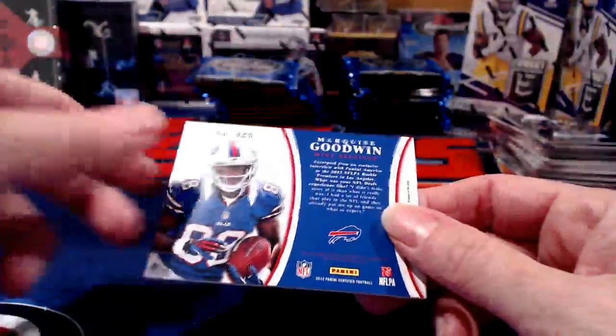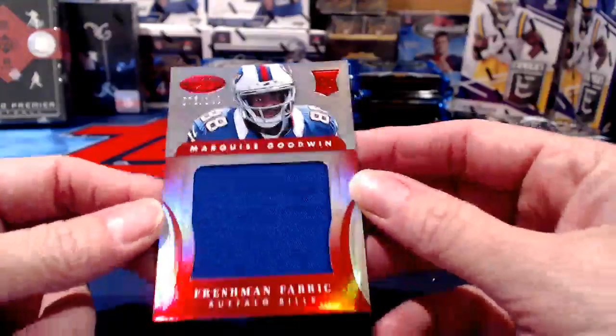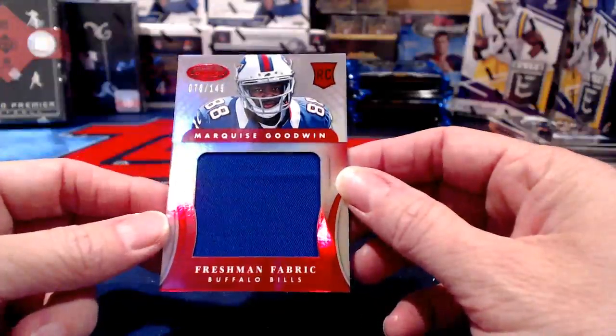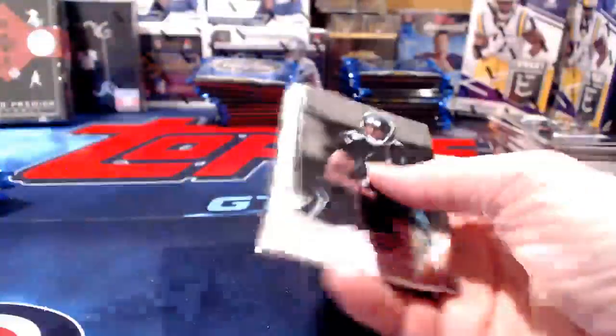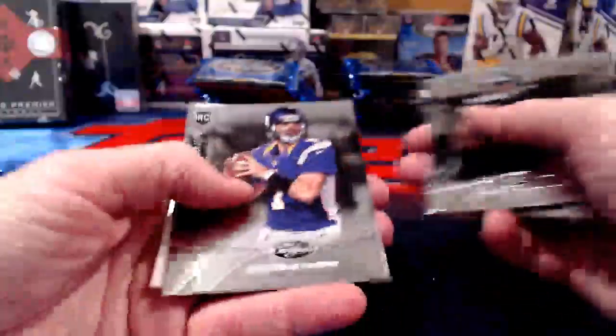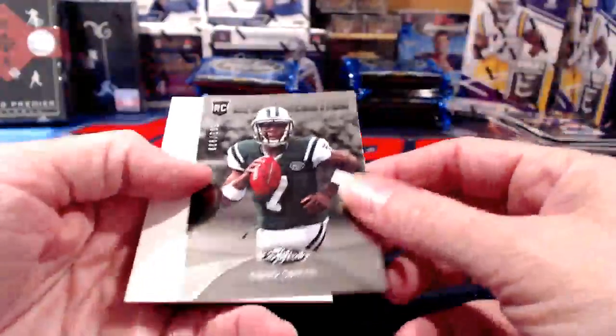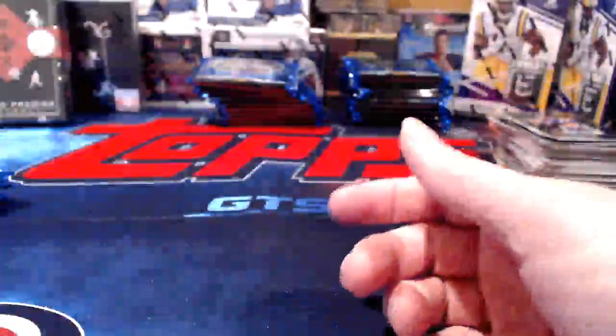For the Bills, Marquise Goodwin. Oh, that's a nice big piece of fabric to 149. Whoops, sorry. Was holding it in the wrong spot there. To 149 for the Bills on the Marquise Goodwin. I know, right? I mean, I can't believe I pulled Julio Jones either. I was really happy to see that Julio come out of there because I don't pull him all that often. So that was a nice little hit as well. That's to $9.99 for the Jets.